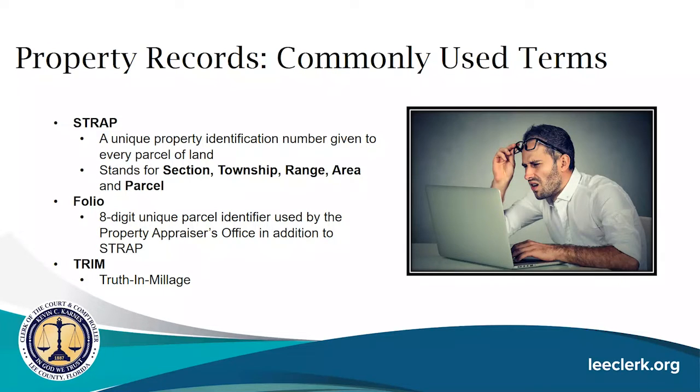When it comes to property records, there are some commonly used terms and acronyms that we may see and not really understand what they mean. So I do want to highlight these. Most of these terms or acronyms that you see on official property documents do come from the property appraiser's office, so more information about these terms can be found on their website. But again, I wanted to highlight them because we may see them a lot on property records that you may find on our site.